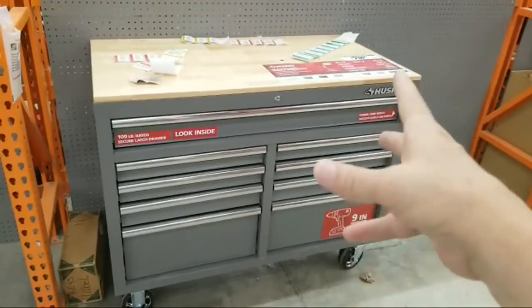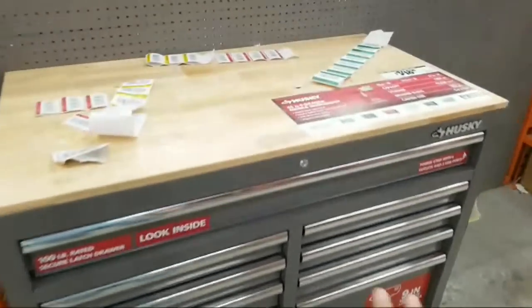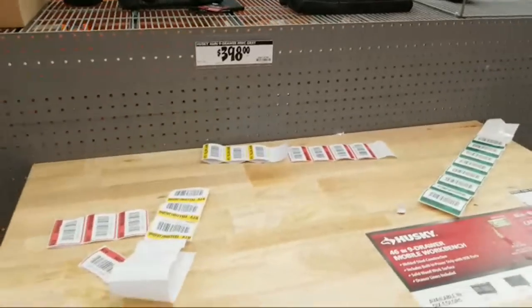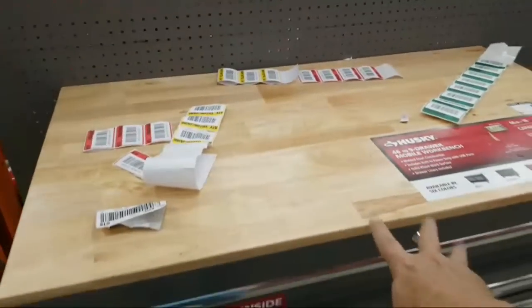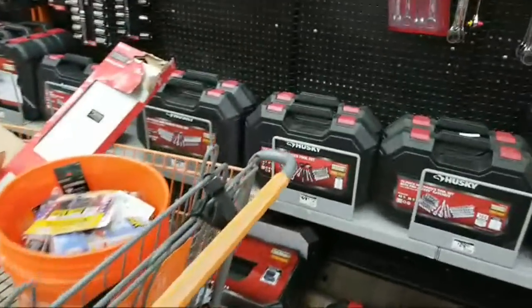This one is a 46-inch also, so it probably looks very much like this. It did say it had the wood top on it. And the $398. This one's more, wait, is that the, yeah. So I don't know, it could be that this one is $50 lower. I don't know if this is the exact same one. And they still got this Husky mechanics tool set here.